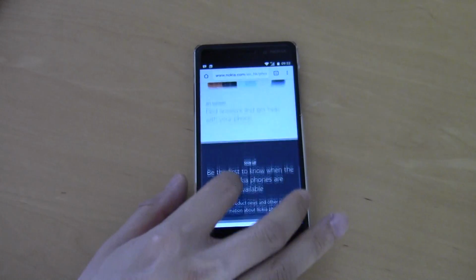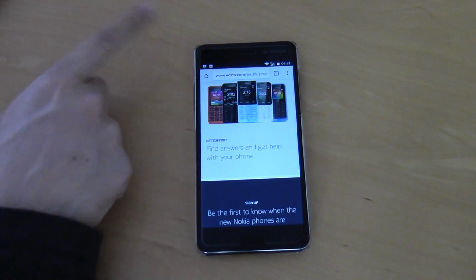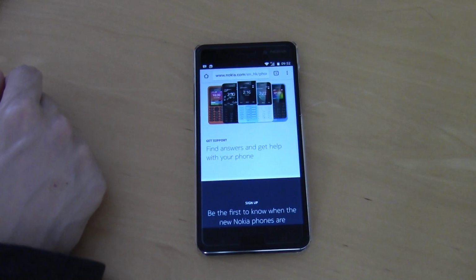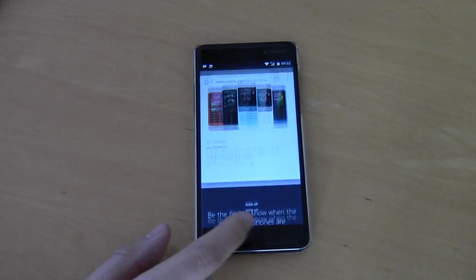The call quality is also excellent. When talking on the phone, the earpiece is loud and clear, without any noticeable distortion of human voices, even at the louder volumes.